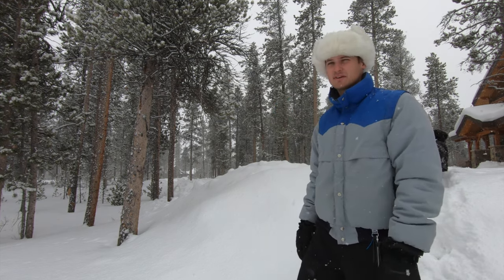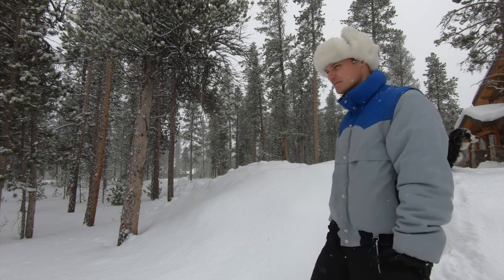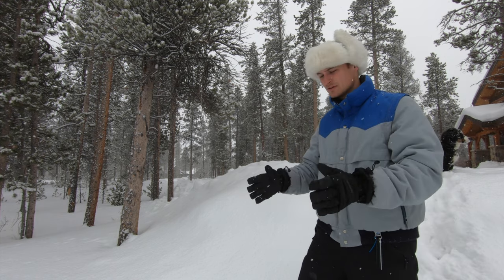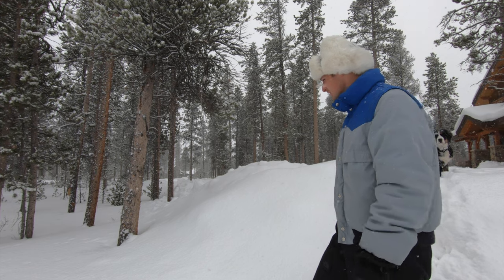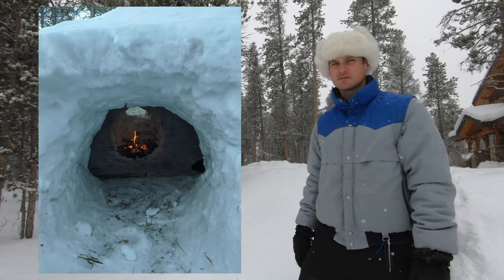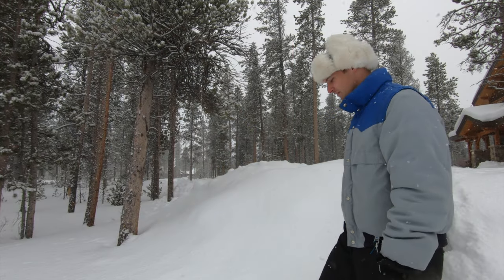Today I'm going to be building a Quincy. It's made out of pretty much a cave out of a pile of snow rather than an igloo of big squares being stacked up. So I made one of these last year and it went pretty well with the fire. So I'm going to try and do that again. So let's do it.